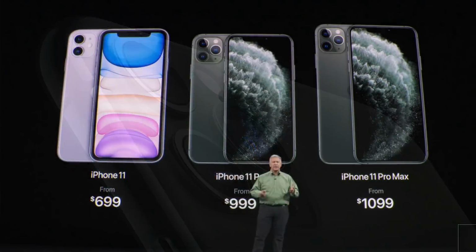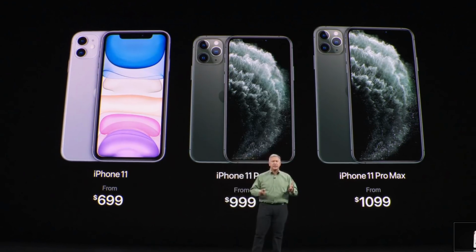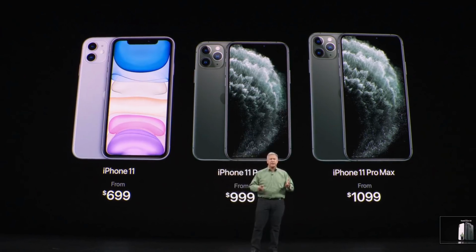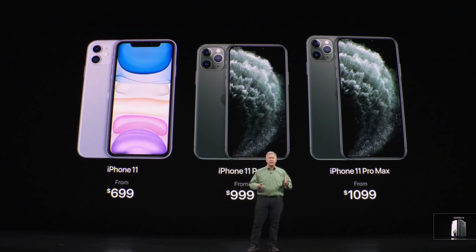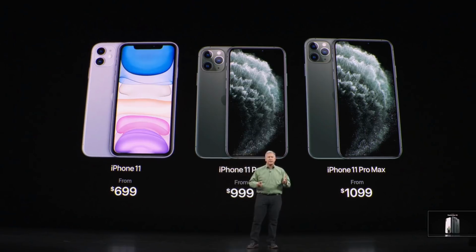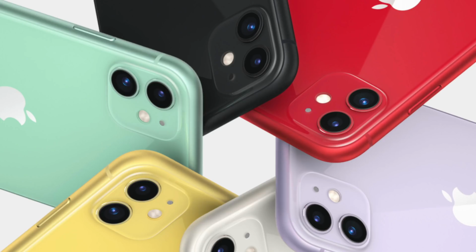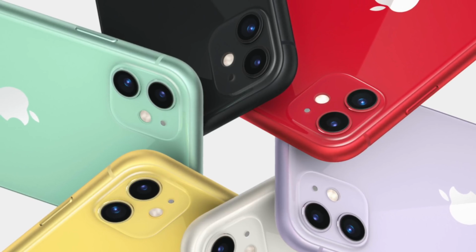So price-wise, iPhone 11 starts at $699 and the iPhone 11 Pro starts at $999, with the Pro Max beginning at $1,099. So similar pricing to last year, but the lower end iPhone of the trio is actually $50 cheaper, and that's a really good thing. I'm very shocked to see that. That's a big deal.